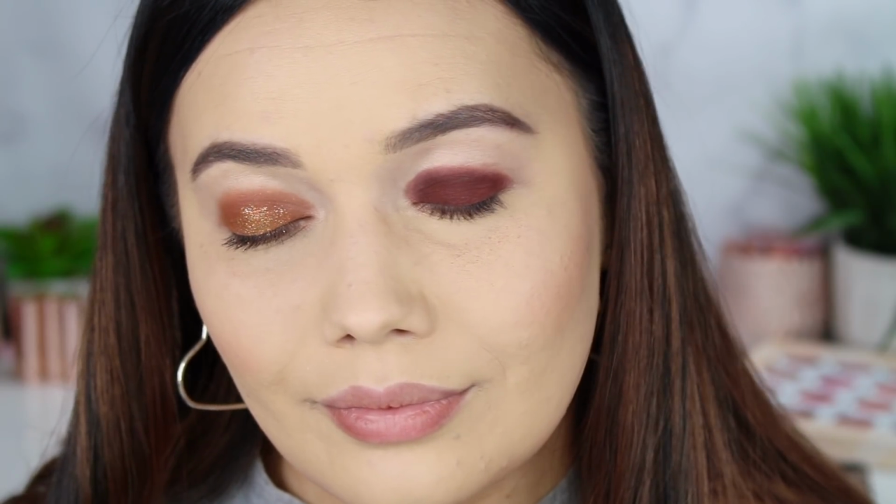It really is a beautiful palette. Despite some of the shades being nothing special, the glitters, I hate to say it, really do make it all worth it to me. I love this. I love this color. I really am happy with this palette.